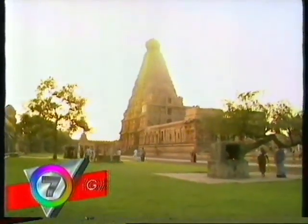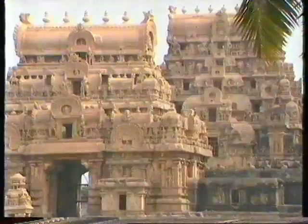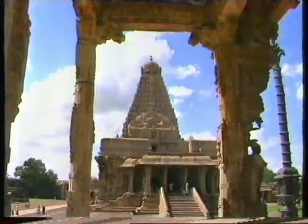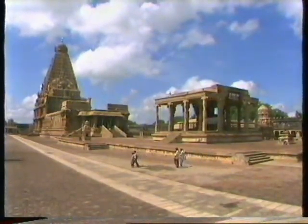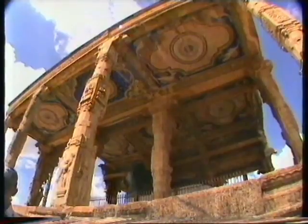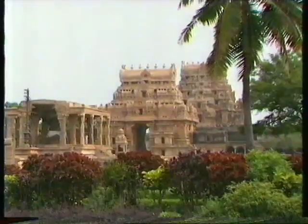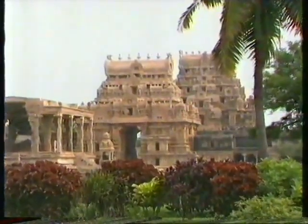The dawn light has been splashing across the fantastic outlines of this temple for close to 1,000 years. Raja Rajasvara Temple is one of the largest, finest and best preserved temples in all of India. It's a monument to the power and style of the Chola Empire that ruled southern India, Ceylon and parts of Malaysia between 850 and 1270 AD.